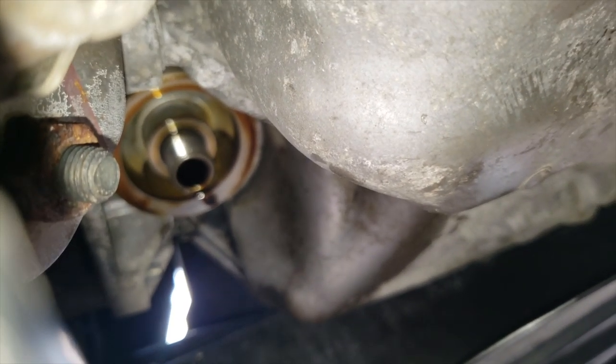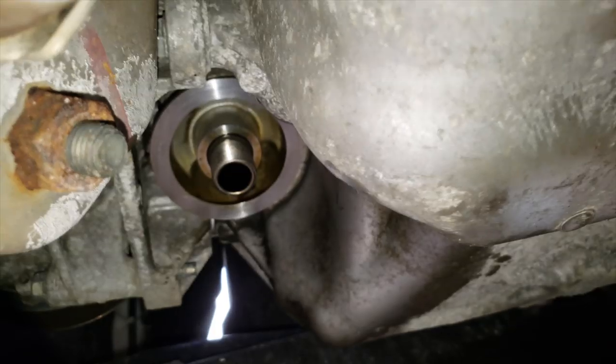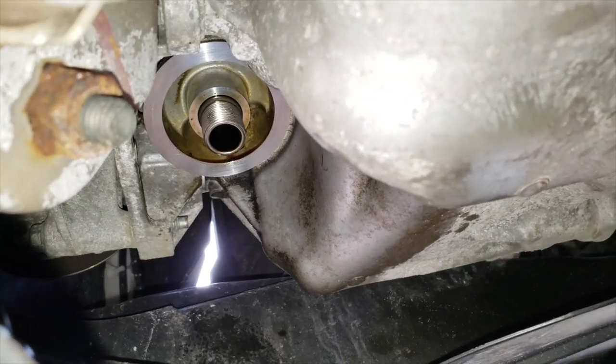Alright, now make sure to clean off any old dirt and oil that might be on there before putting the new filter back on. This will ensure that you have the best seal and you shouldn't have any oil leaks from there. Just be careful not to use anything too abrasive that may scratch the metal and gouge it enough for oil to sneak past the seal. Just use like a towel or paper towel or something like that, that should be fine. Once it's all cleaned up, we'll get ready to put the new one on.